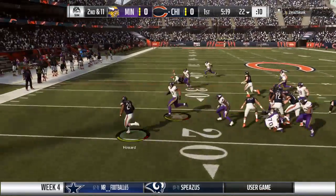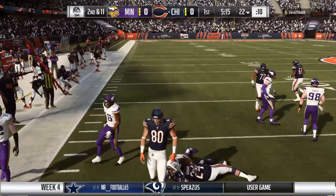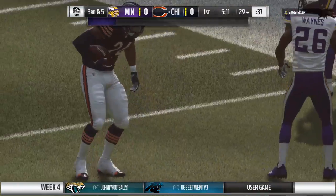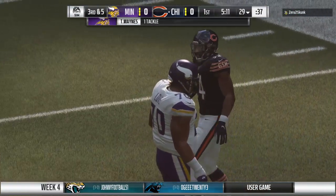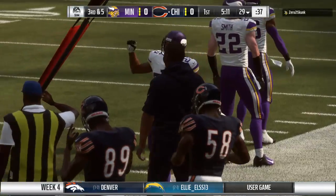This is Howard on 2nd down. He can't bring him down. The weight room does work. And he's able to plow forward up to about the 29, just shy of the 30. And he gets them a little over half of what they needed. Now they're looking at a 3rd and 5.